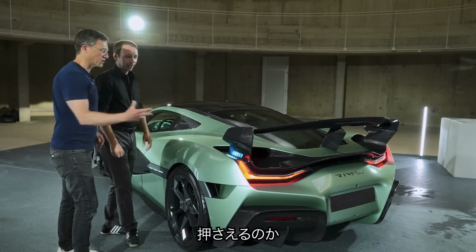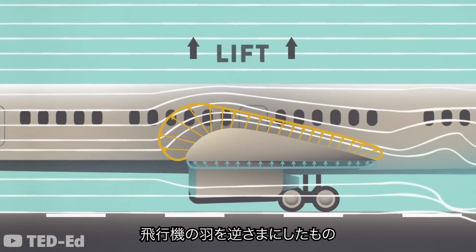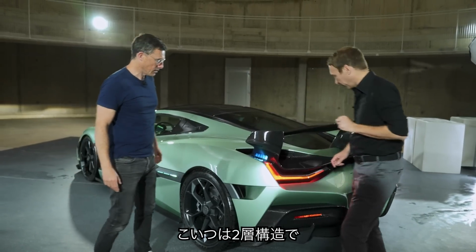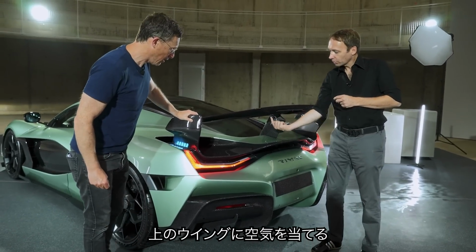And that gives more downforce, because a lot of people think, I thought this, right, because I'm a bit thick, that wings, basically, you've got air hitting and it pushes it down, but it's not. That actually works like an airplane's wing, but upside down, doesn't it? That's it, you got it. That's also why we have a biplane wing. As you see, there's a second wing underneath. Also, this is completely detached from the main volume. And we're using this wing to attach air to the underside of the first wing.